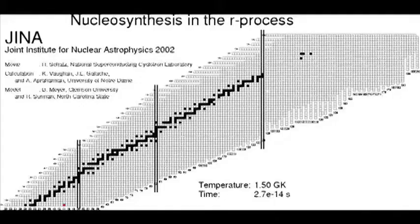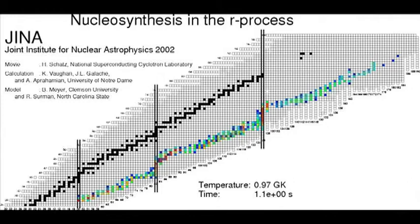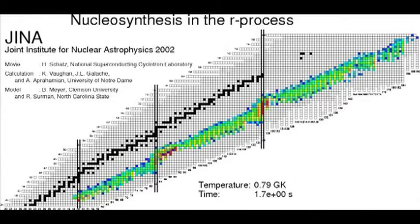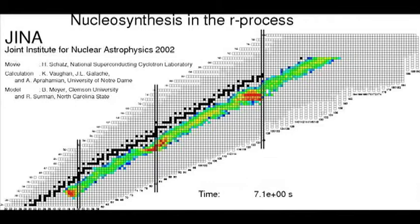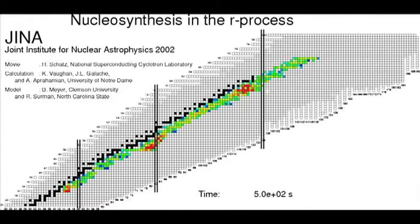So we're starting out down at the bottom here with a nucleus. We put it in an environment where there are lots of neutrons. It starts working its way up the nuclear chart. The temperature of the system is starting to drop. And then at some point, the neutrons are taken away. And what happens then is the nuclei decay back to stability. But you'll notice an interesting fact here. This is now the intensity of the different nuclei. When they end up back on the line of stability, they actually have different intensities in different places due to the nuclear structure out here far away from stability.